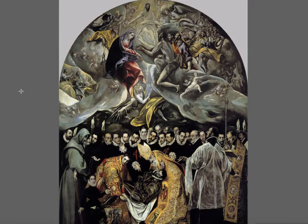When we get to the Baroque, we can look back at El Greco. We've seen the roots of people like Velázquez, and then later when you get to Goya, his roots go back to El Greco. Anyway, this is a painting called The Burial of Count Orgaz, and Orgaz is this figure here.